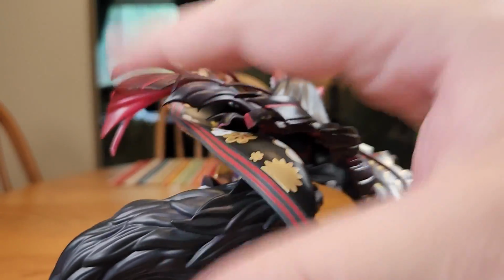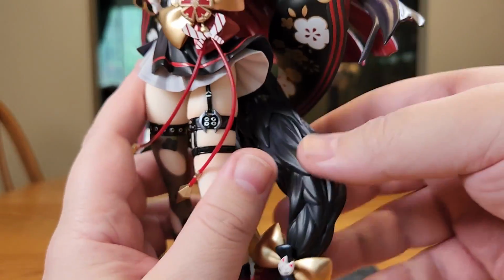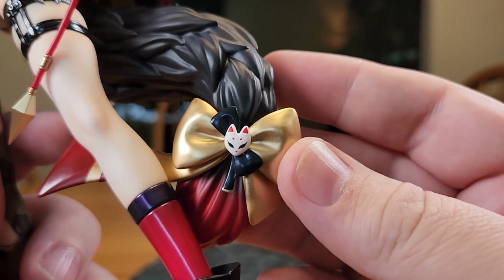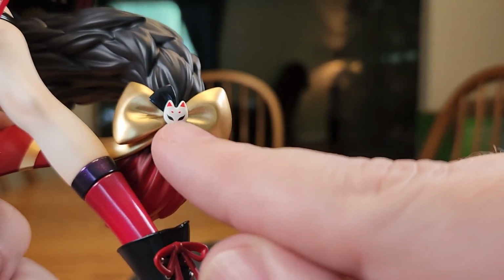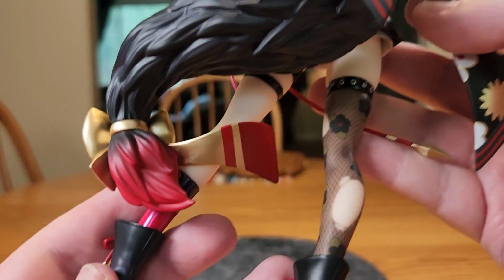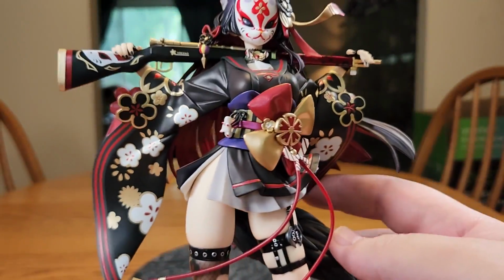And she's got a nice big floofy tail. It's not like floofy, but it's still floofy. There's lots of details on it, lots of floofs. You can see where they join two pieces together. Right there is the seam. But it's hidden quite well. Unless you're really close and looking for it, you won't see it. At the tip of her tail, she's got a bow tied again with the little fox mask as the clip. And the tail ends in a red gradient. So yeah, Wakamo. She looks very, very pretty.